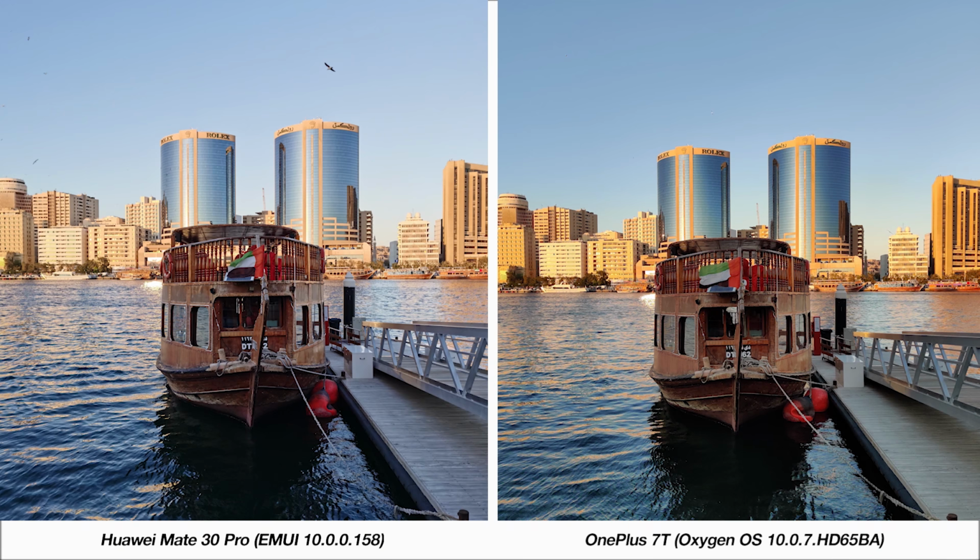Following this is the picture by the sea. If you take a look at the foreground, the Mate 30 Pro's detail, especially on the bridge on the right, is better, but to me there is more sharpness from the 7T's picture. In the background, the 7T warms up the mood of the picture a bit too much for my liking, and for this reason I'd say the Mate 30 Pro has more balance to the picture, but you really can't fault either phone in this situation.